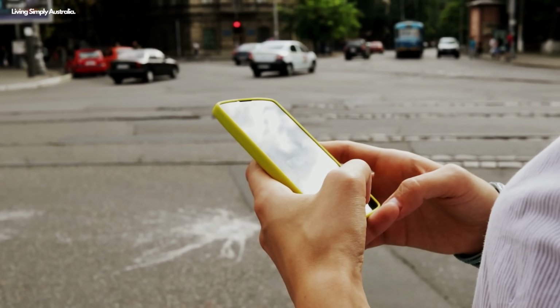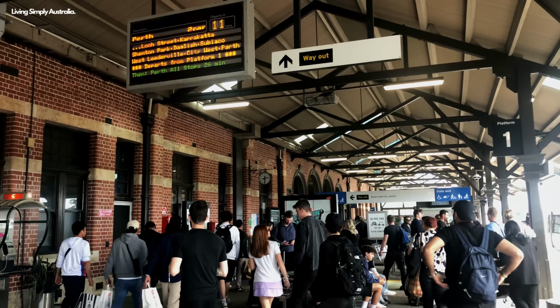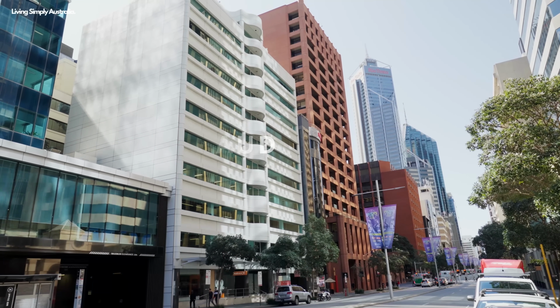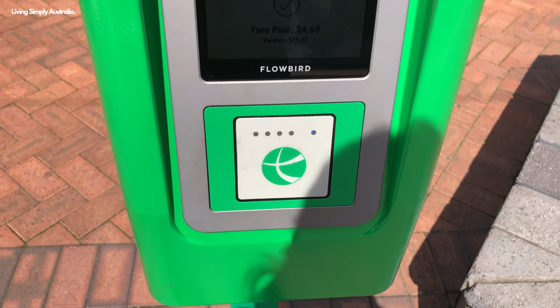And as I always say, I highly recommend doing your research in terms of mobile phone providers so you're able to find competitive prices. Now, let's talk about transportation. According to the latest reports, the average weekly cost of using public transport in Australia can go from 39 to 46 Australian dollars per week, which is around 169 and 200 Australian dollars monthly. But public transport fares will vary from state to state. So again, that's something that you need to consider.